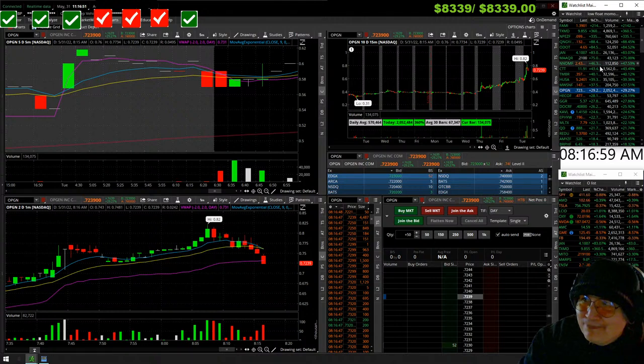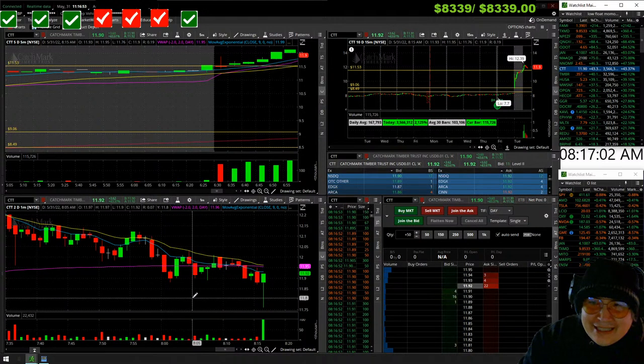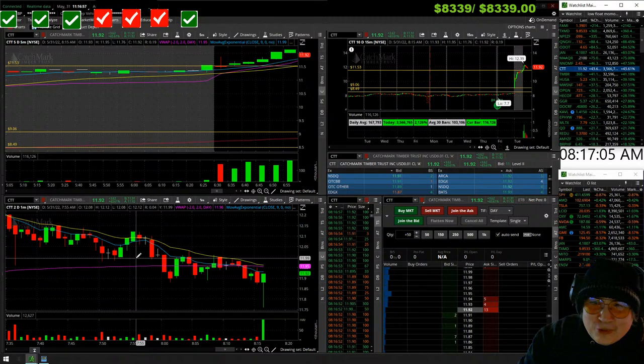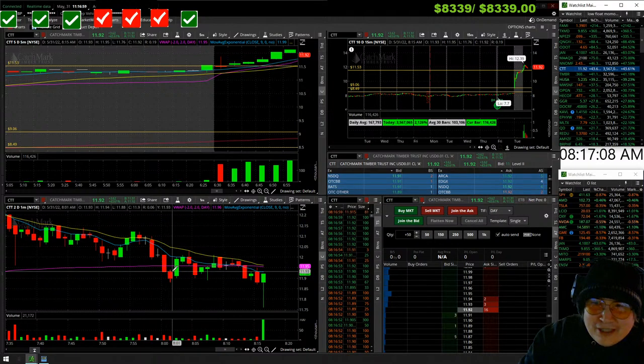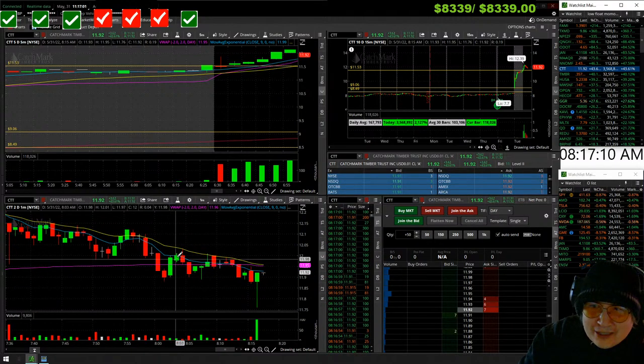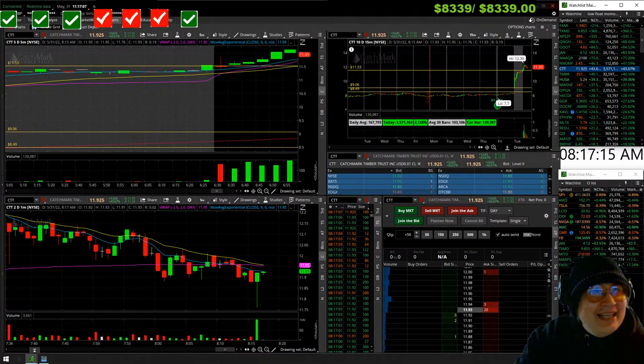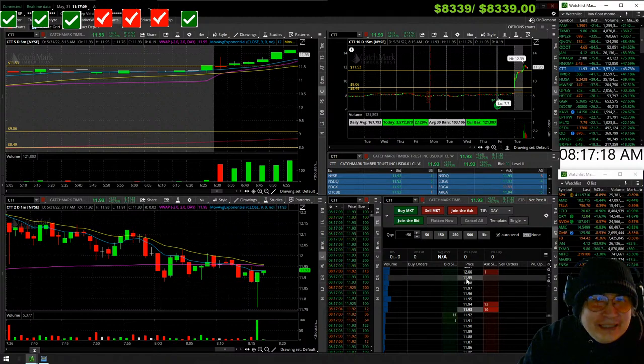OPGN, CTT coming down. Look at those little trades on there. $12 to $12.11. $11.96 to $12.02. June 3rd, yeah, AMD, man, I was waiting. I don't see nothing else.